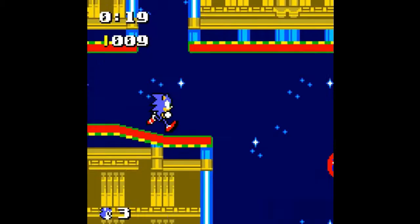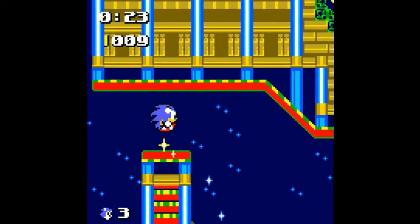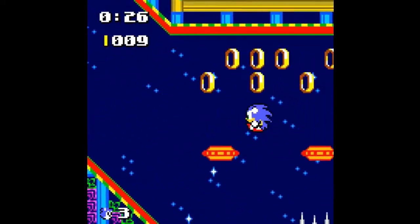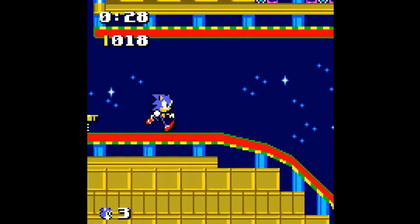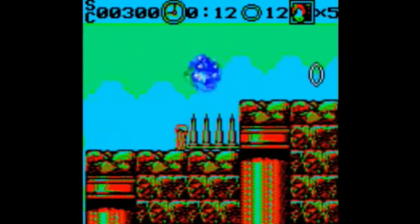The music in this game is actually pretty decent. Although a lot of it is just remixes of music tracks in Sonic 3, and while I do like the music a lot in Sonic 3, it definitely would have been nice to hear some new tracks here. They easily could have used a song from Sonic 7.